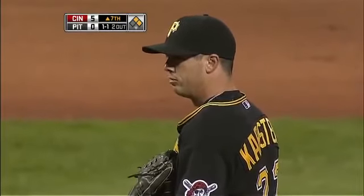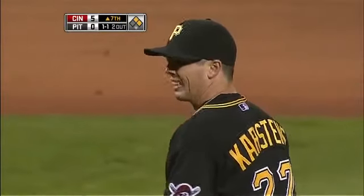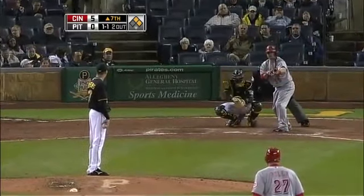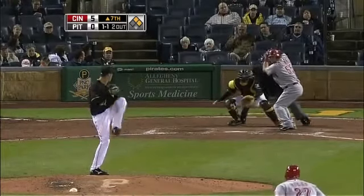Carstens, you probably know by now, was taken off the 40-man roster this winter. The Pirates wanted to sign Chris Jakubowskis onto their 40-man, and to make room, they took Carstens off. Nobody else grabbed him. The Pirates re-signed him to a minor league deal.